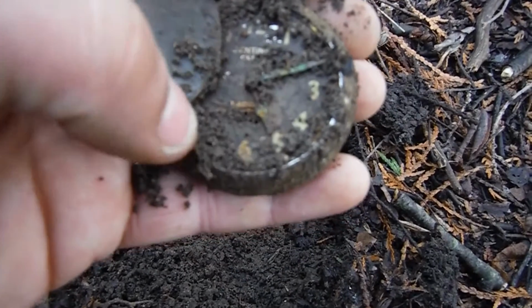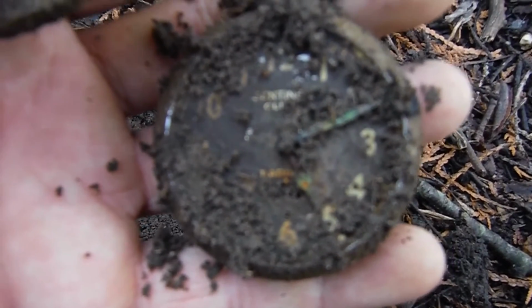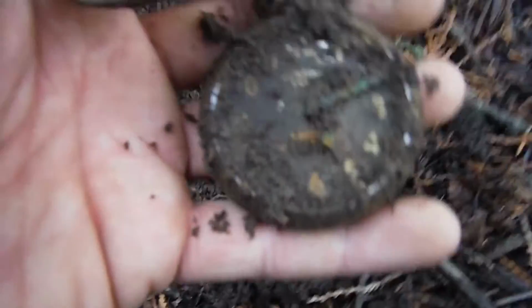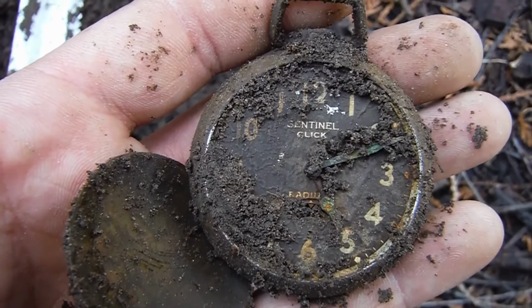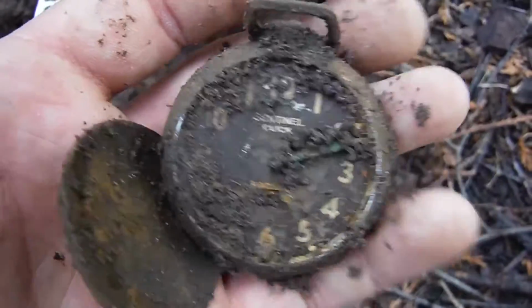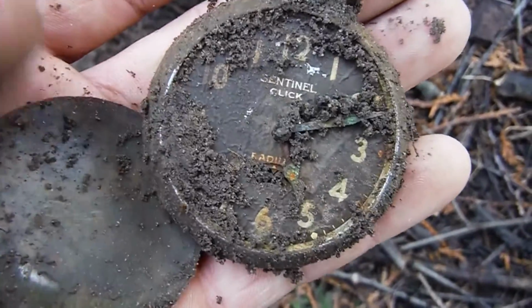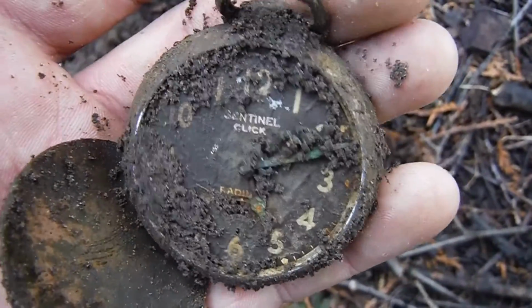Wow. Nice. Yeah, it's a nice pocket watch. So I'll get it home, clean it up, and see if I can get any markings off the back or anything. But there's a name and everything, so I'll clean it up and let you know what it is when I get back.